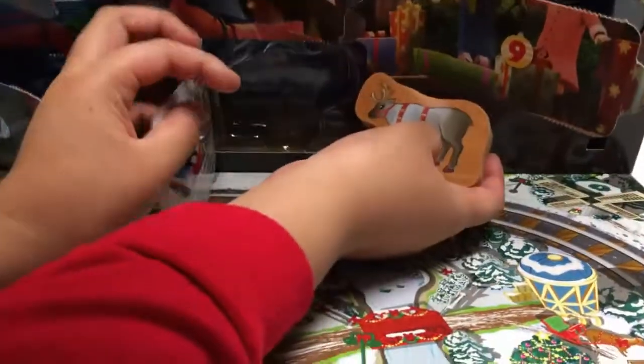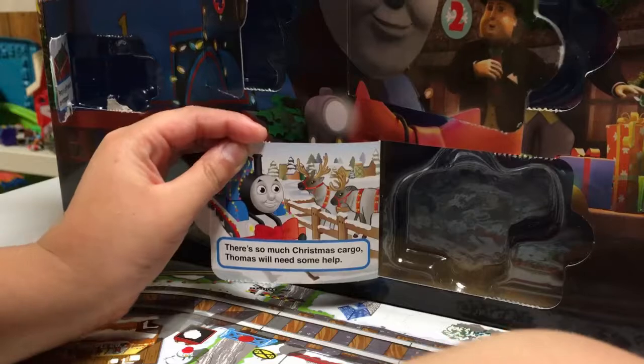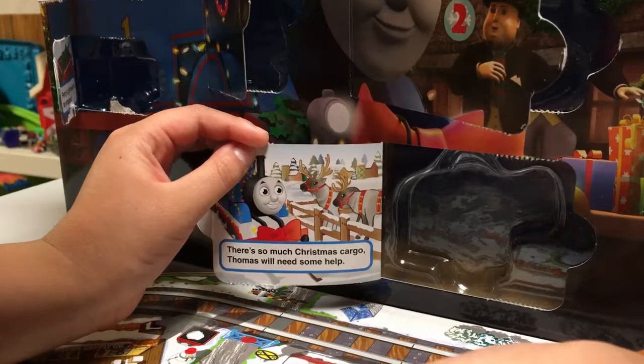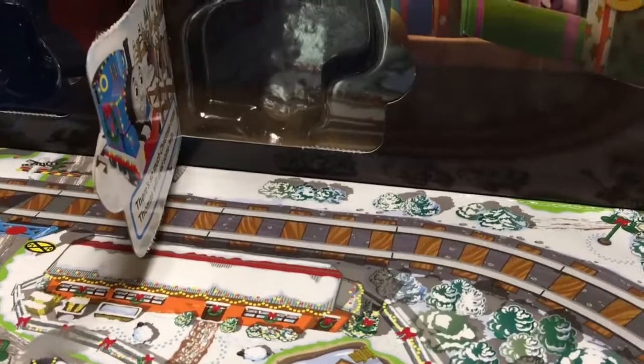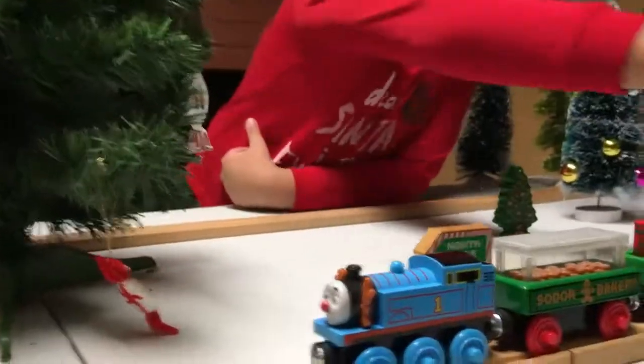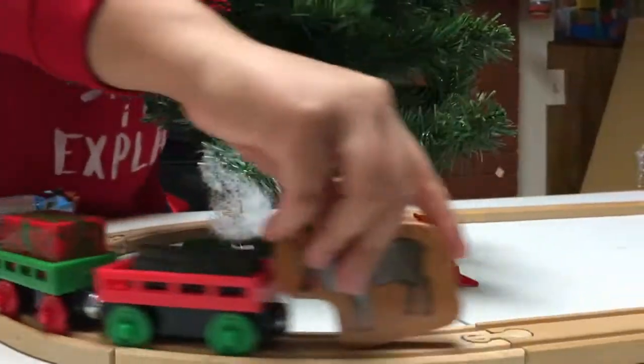And another sign or something. A reindeer. Oh, reindeer. Okay, let me see what he's writing down. There's so much Christmas cargo. Thomas will need some help. You never had a reindeer, right? I never had one of these before. Thanks, reindeer.